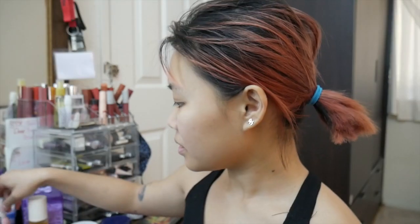Use Maybelline's 24-hour Fresh Wear. This is supposed to match your skin color, but I got a shade that's a little darker, so we're just gonna use that today. I put a little bit of setting spray on this foundation. I can definitely tell a difference when I use this foundation because I usually use a foundation that's either my skin tone or a little bit lighter.